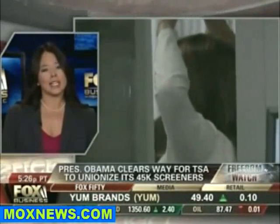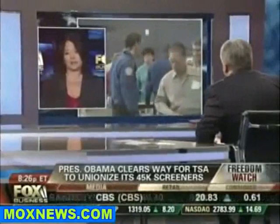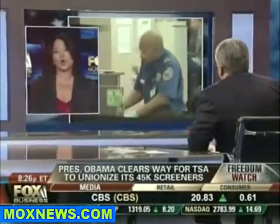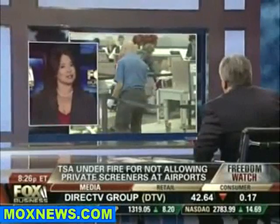Ostensibly, they can't collectively bargain over all different aspects of how TSA is run, only the non-security aspects. But let's bear one thing in mind. Its middle name is security, so pretty much everything they touch has to do with security. So I'm not quite sure how they're going to break that down, but it's really scary.